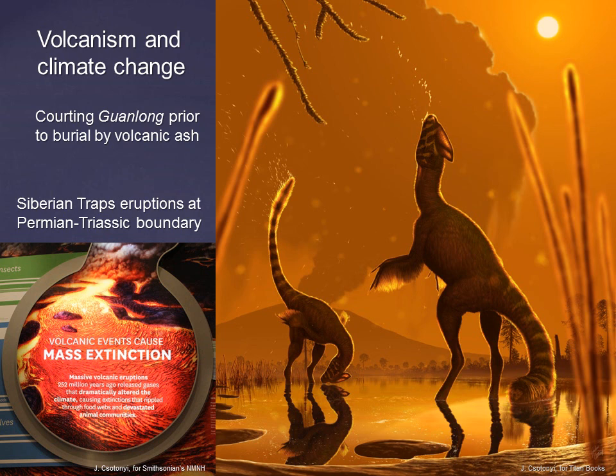But one place where they did occur was in China during the Jurassic here with these pair of Guanlong, which are tyrannosauroids, ancient relatives of T-Rex, which are courting to each other and are oblivious to this cloud of ash that's coming their way and might either bury them or their relatives in the near future. And some of them were wonderfully preserved as a result of being buried by that ash.